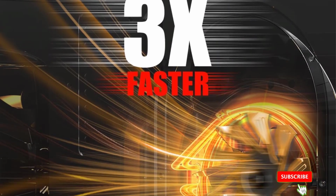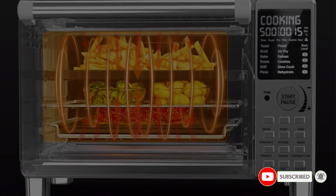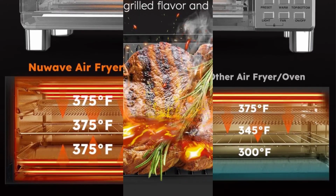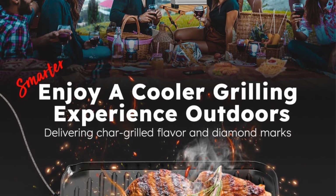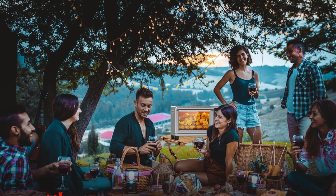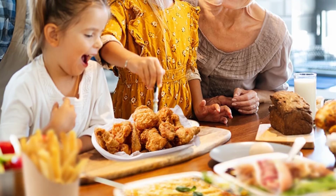Its powerful convection system cooks food faster and ensures a crispier finish, while the advanced heating design promotes even cooking across multiple racks. Plus, the included grill plate delivers that authentic char-grilled flavor, allowing you to enjoy delicious grilled meals indoors or outdoors. This combination makes your cooking experience efficient and enjoyable.